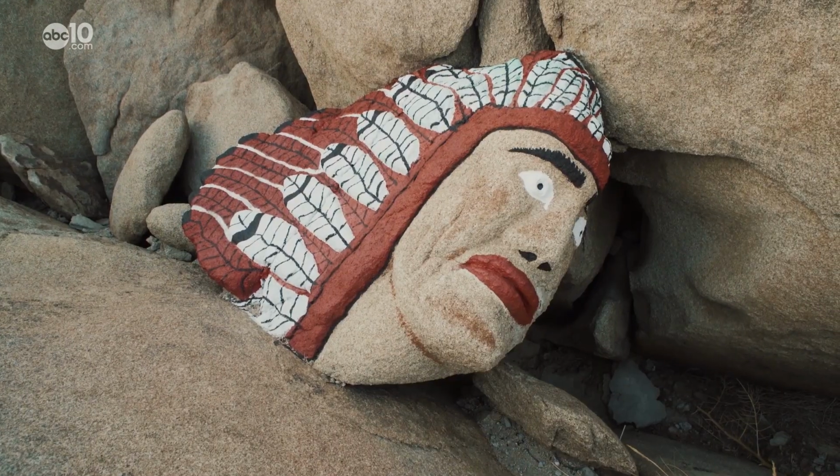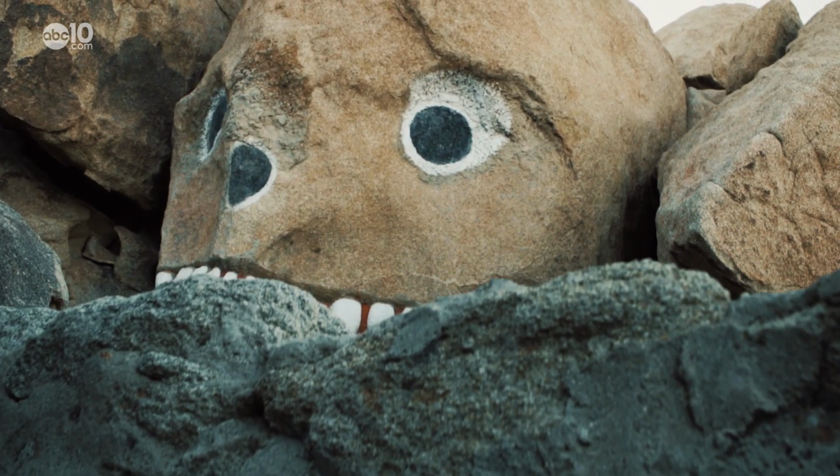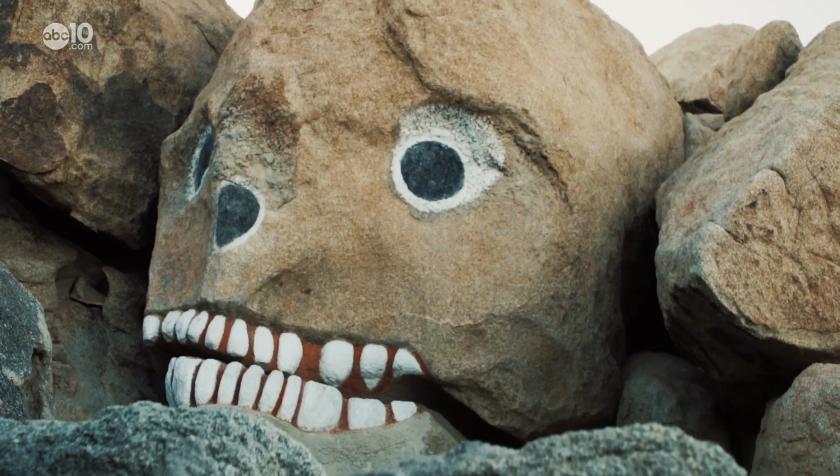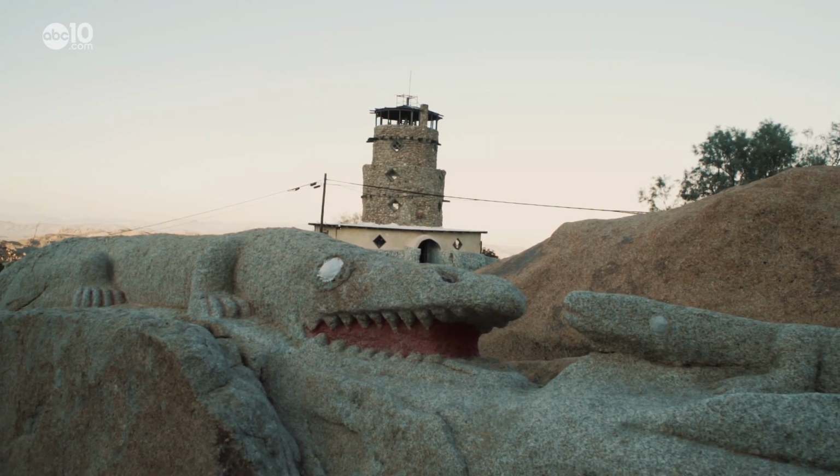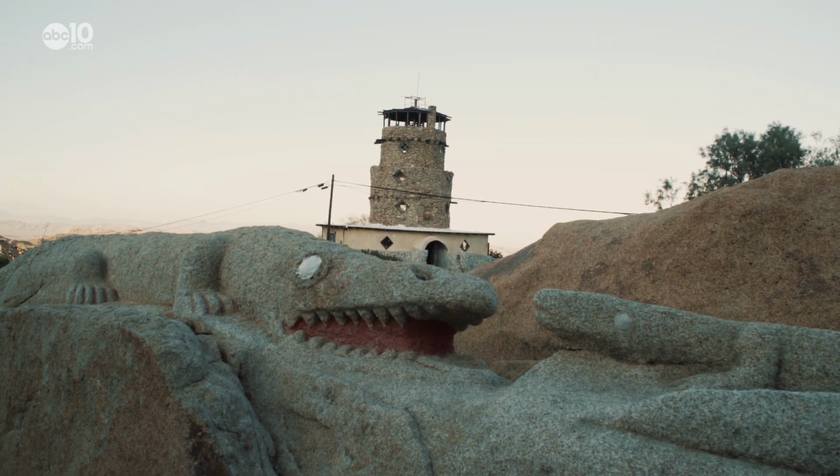If the rocks look a little odd or misshapen to you, there's a reason for that. He was paid $1 and a jug of wine to do the work, and that's basically what I'm getting paid today.